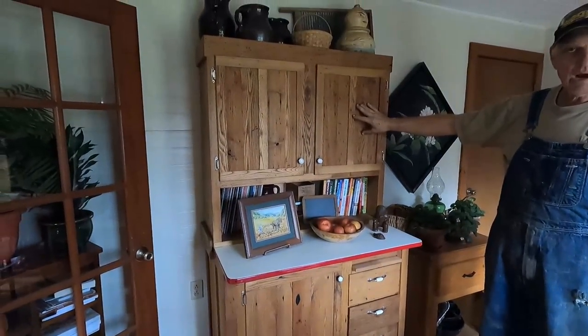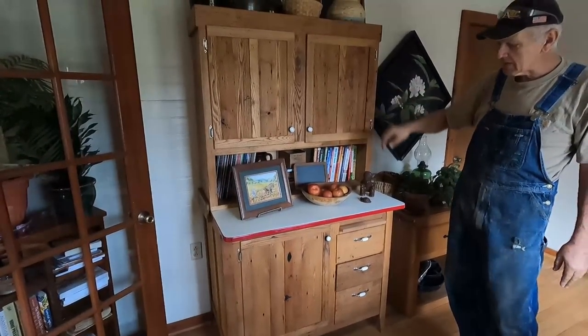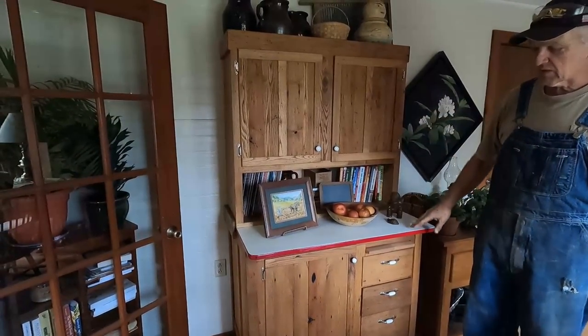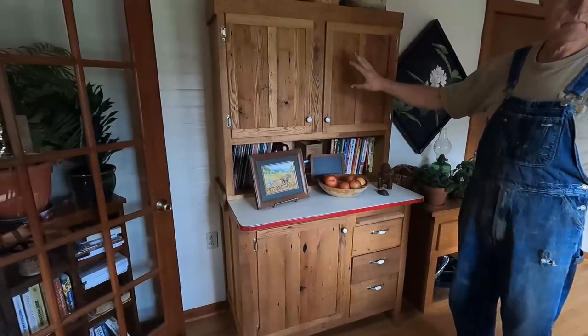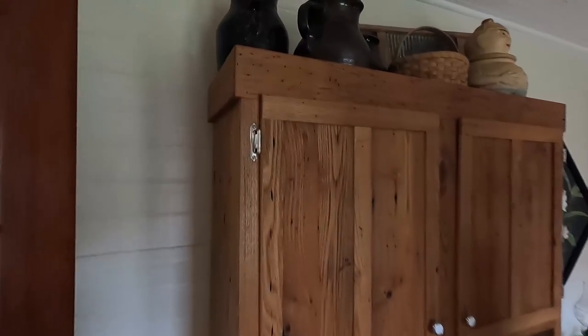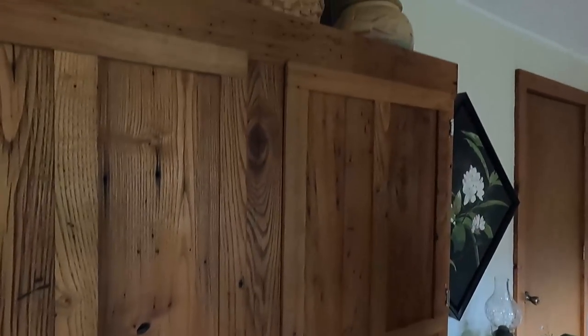This, I built this. I always wanted a Hoosier. But now I made this. We found this in a junk store, the table, and I made this for the table. But when I grew up here, this was the only kitchen cabinet we had. We had a Hoosier. That was it. He had the flour bin over here and a cornmeal drawer down there. That's the wormy chestnut. Like that is chestnut, yes. That's the chestnut, American chestnut, and no longer exists. Reclaimed.